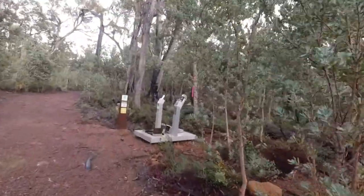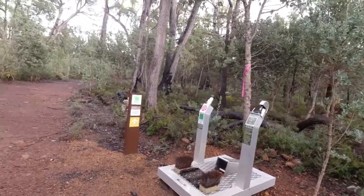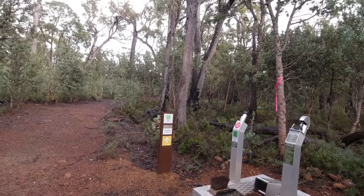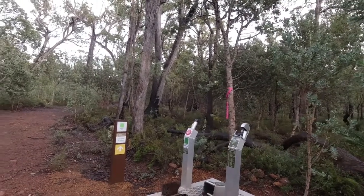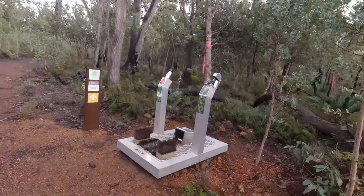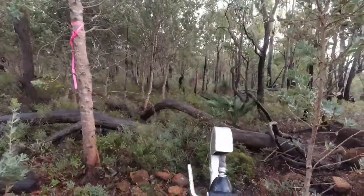All right, we've got another boot cleaning station leading out of here, so as it says there, dieback protection area, cleaning station. So from this point on, it's dieback free. So the section between the first one I showed you and this one, yeah, it's had dieback. So remember, clean your boots and spray. Let's just quickly show you, John. There you go.